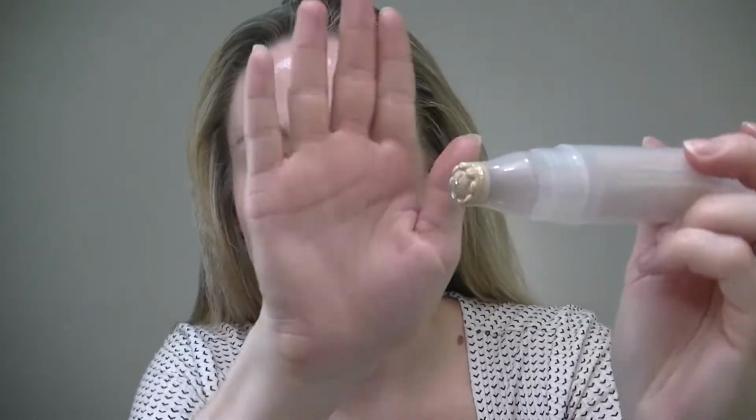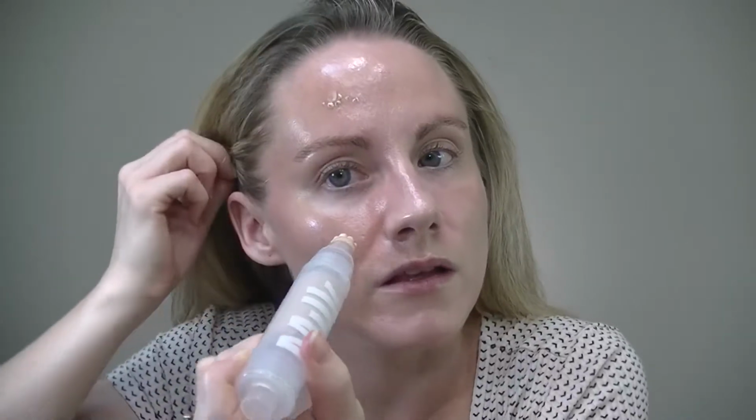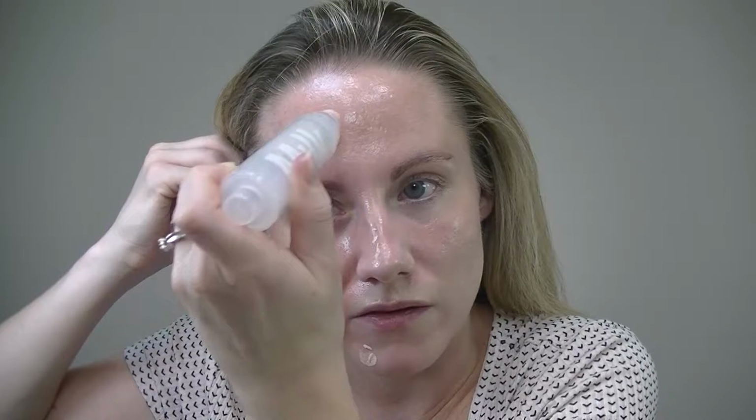And nothing is coming out. So the one thing that's really annoying so far, you guys, is that this applicator is just not user-friendly, and I know it's supposed to be an antibacterial roll, but I can totally see how this would get messy. But, alright, so let's dab this on this side, and I'm going to apply a little bit less than I applied on my other side. And let's see how this Shop Miss A sponge blends everything out.